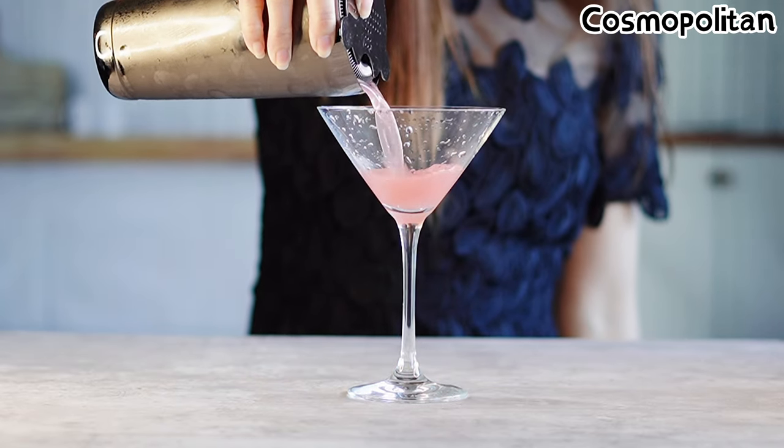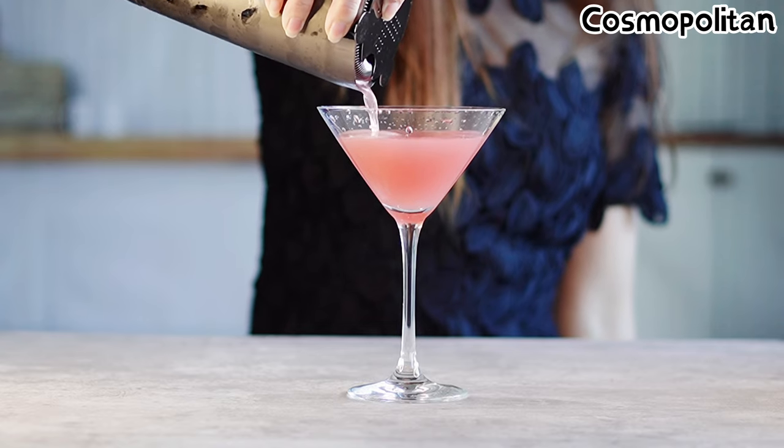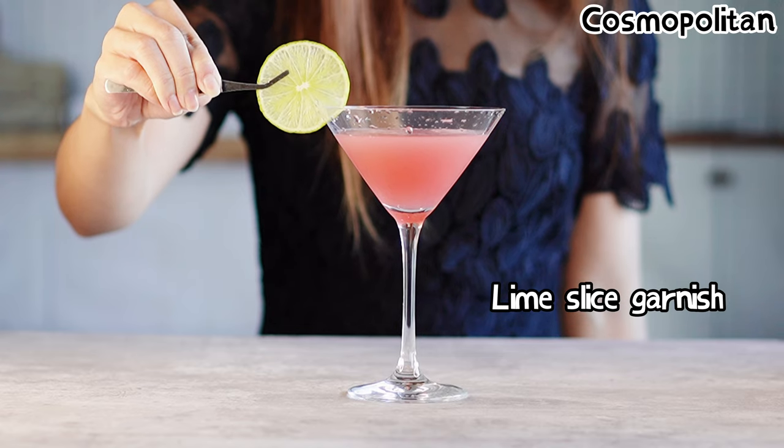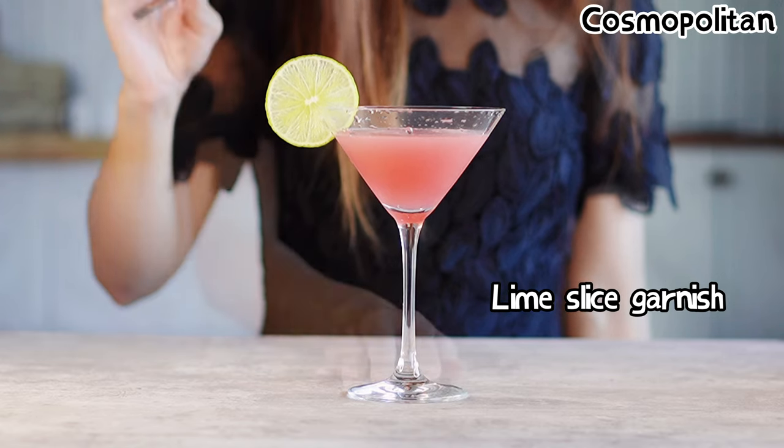Pour the mixed liquid into the chilled martini glass. What a pretty pink color. Garnish with lime wheel.